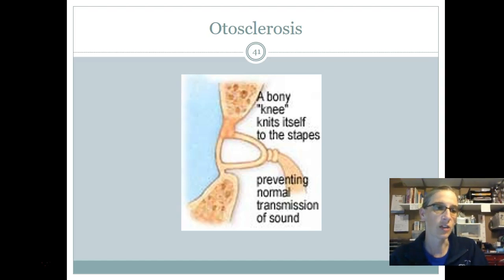All right, the cause is slow formation of spongy bone at the oval window, which causes the footplate of the stapes to become locked or fixed in position, preventing conduction of vibrations from the tympanic membrane to the cochlea. So right in here, a bony prominence knits itself into the stapes, and see over here how much thinner it is so that this can vibrate. Now when we have this extra spongy bone formation on there, the stapes can no longer vibrate and transmit the sound.